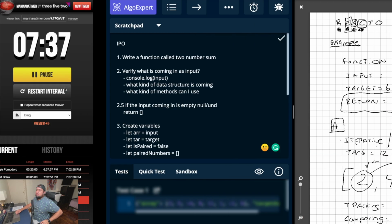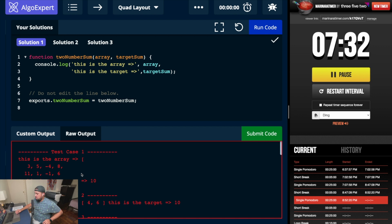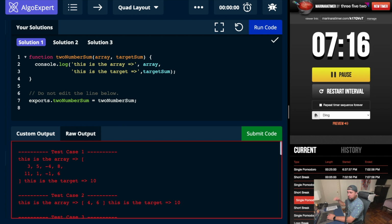All right. So cool. So this is the array. Here's some of the output I'm getting. All right. Let me remove my face here so y'all can see the test case. All right. So here's the array. Test case 3. Okay, so we have a couple integers there. And we need to find 10.